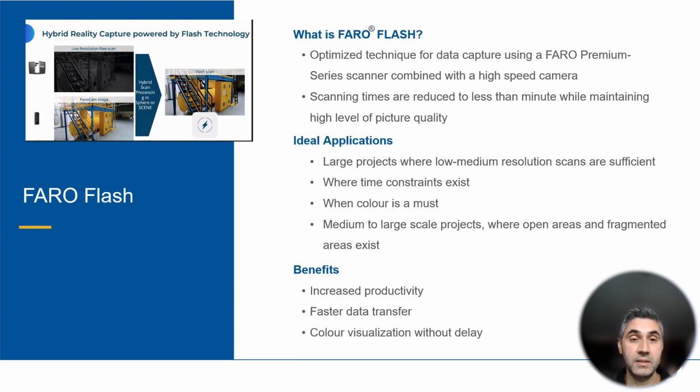As such, the technology works really well for medium to large scale projects and where open areas and fragmented areas exist. Ultimately, the payoffs are increased productivity, faster data transfer, and color visualization without delay. The biggest selling feature and benefit of Faro Flash for existing terrestrial scanning users is essentially finding that sweet spot between data accuracy, resolution, and picture quality.